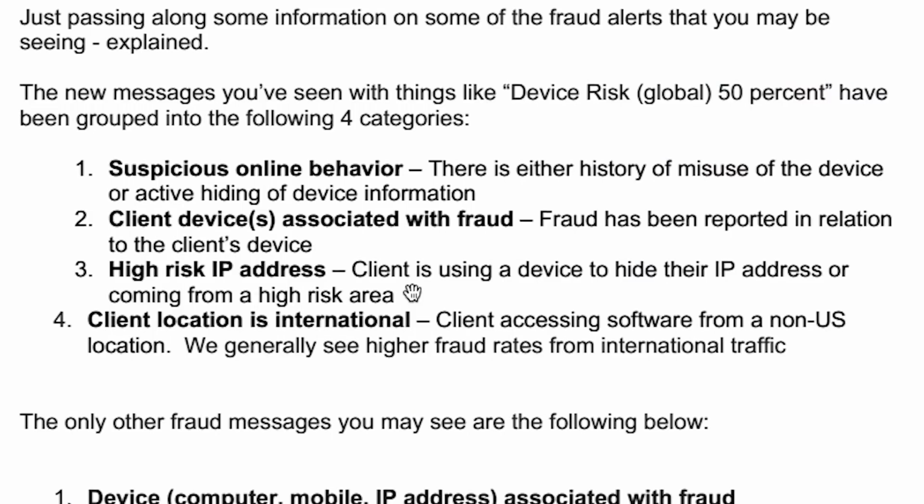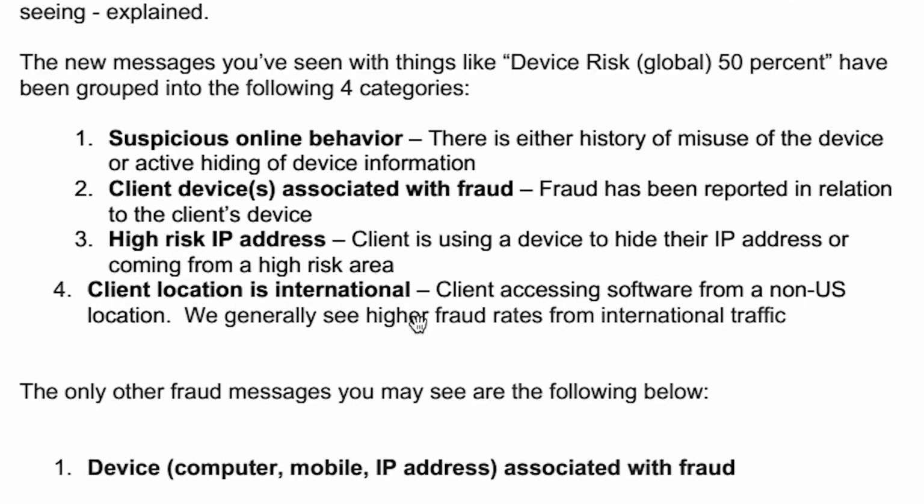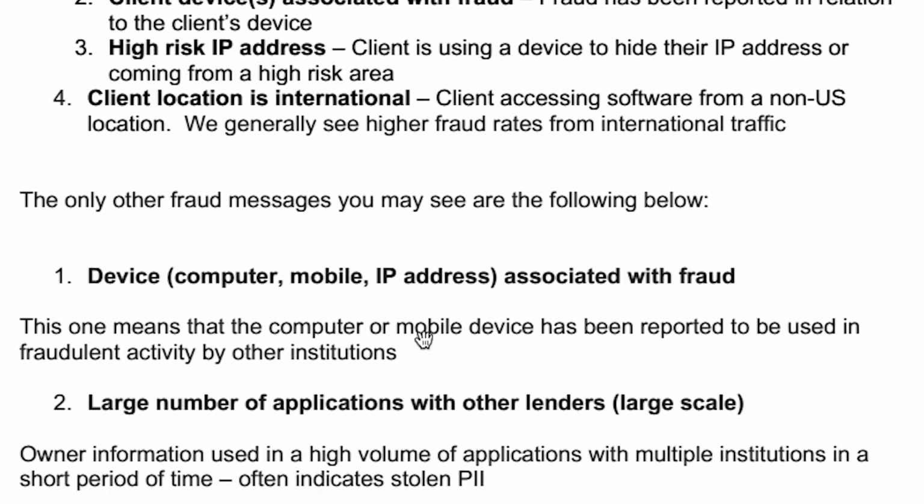Client location is international. Client accessing software from a non-US location. We generally see higher fraud rates from international traffic. So if you are applying for the economic injury disaster loan from anywhere else but the 50 states or any of the U.S. territories, then you are coming from a, quote, high-risk area. You are filing an application from a high-risk area, and thus the Small Business Administration will classify your application as fraudulent and decline your loan. The only other fraud messages you may see are the following below.